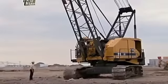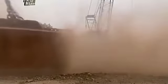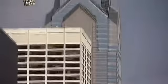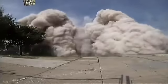As the concrete pulverizer cleans up, just down the coast in Pennsylvania, a huge paperweight is beating the earth to a pulp. Weighing thousands of tons, buildings must be constructed on solid ground. If not, they can simply collapse. So, engineers have designed a specific tool to compact the soil to make it more stable.